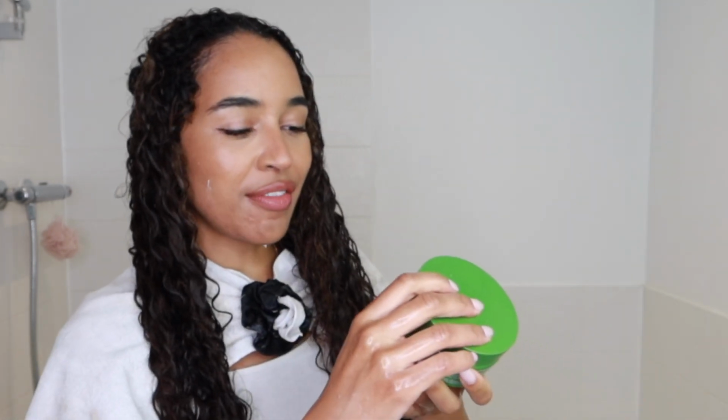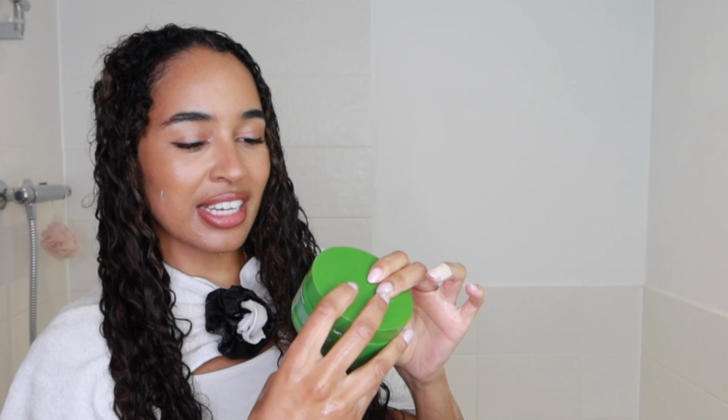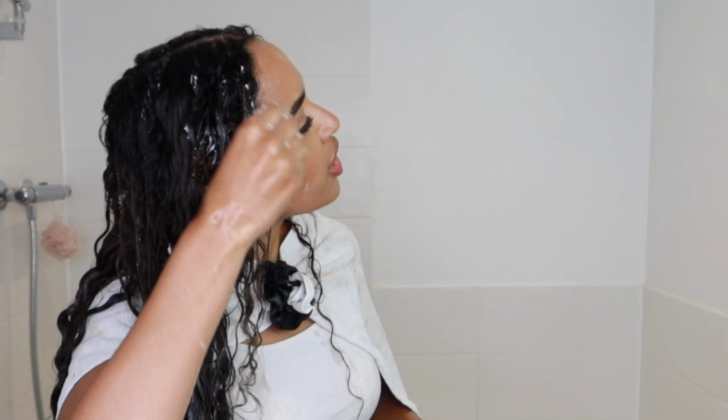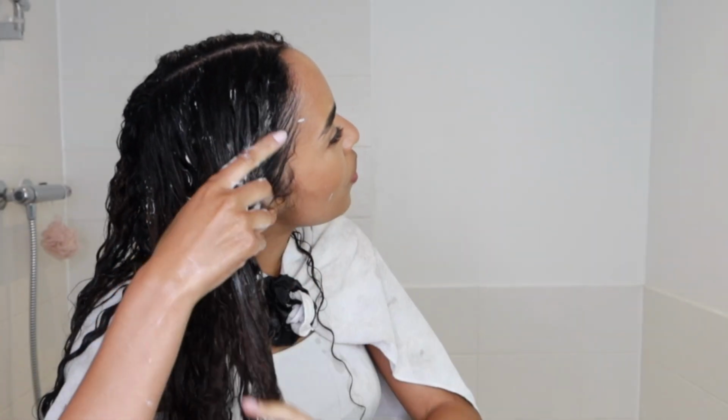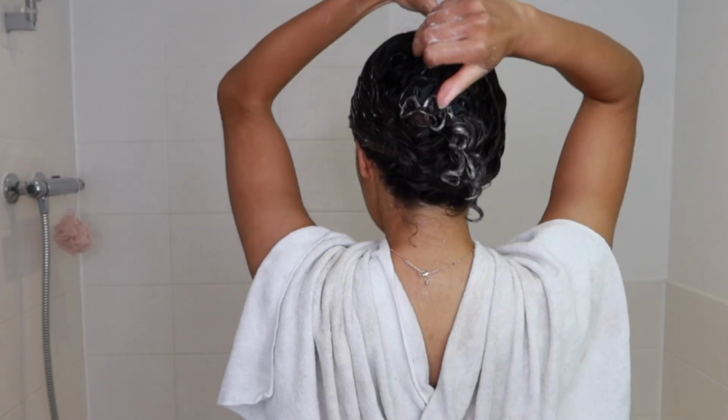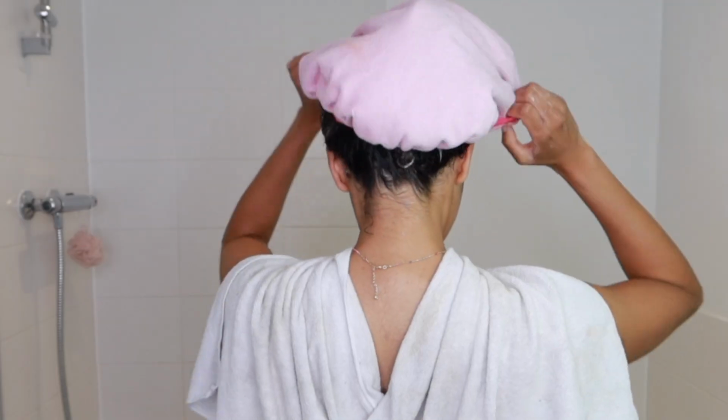So this is the Aveda Intensive Curl Perfecting Mask. This is highly moisturizing. It contains glycerin, coconut oil, shea butter, and sunflower seed oil, and that just feels instantly so nourishing for my hair. Obviously I've just done the conditioner, but I can already kind of tell that this is just going to set everything now. Okay, so I've been sitting with deep conditioner on my hair now for about half an hour, and it's time to take this off.